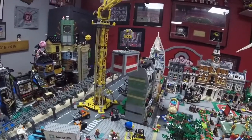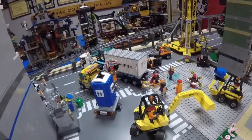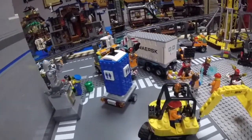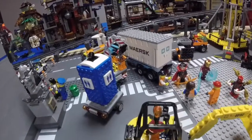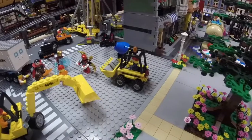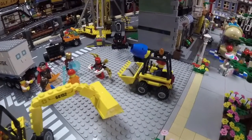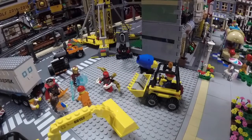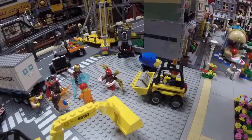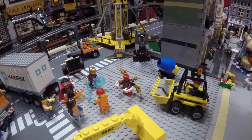And there is major construction happening here. You can see the Maersk truck is coming in here. They've got a little porta-john coming in for the construction workers so they can go to the bathroom. And you can see there is major construction happening here. This is something that I've been working on for the past 2 weeks or so, and it's probably going to take me about another 2 or 3 weeks to finish, but I'm not going to tell you what it is, okay? I'm going to make you guess what it is.